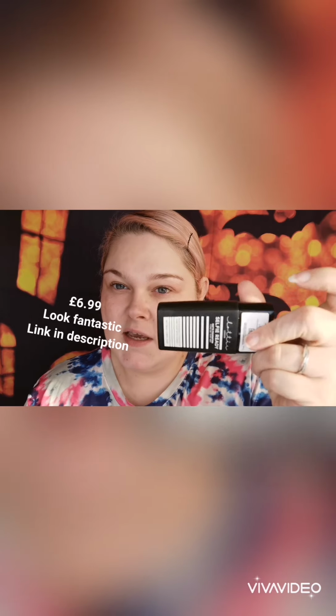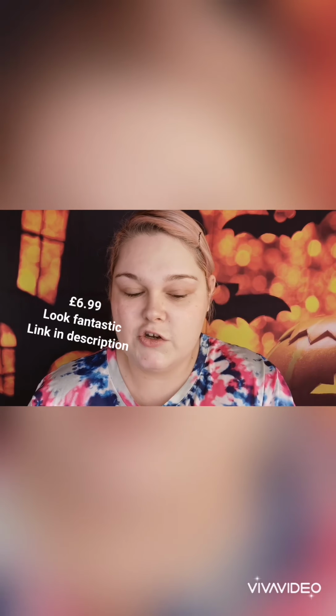Okay guys, now that we're all primed and ready to go, I'm gonna be using my foundation. It's the Lottie London Selfie Ready Foundation. Now this is a medium coverage foundation and it's a matte foundation. This is in the shade Ivory. It's only £6.99 from Look Fantastic. I use this foundation every day, okay? It's amazing for the price. It is really, really good. So I'm gonna be applying that. I'll leave a little link down below for you guys if you wanna get it. It is a really good foundation. I'm gonna be applying that with a dampened beauty blender. So I'm gonna go ahead and do that and I'll see you in a sec.